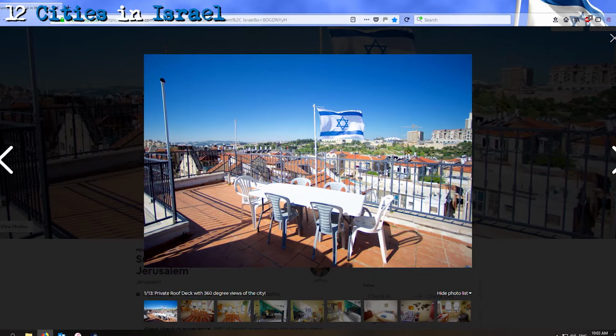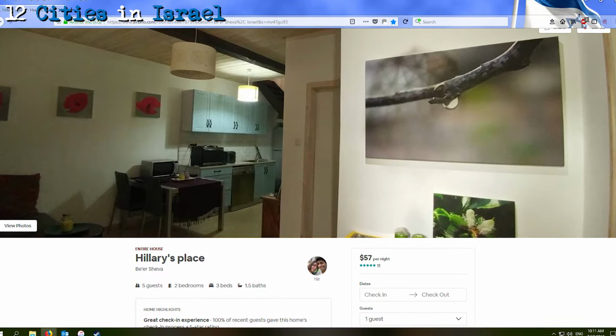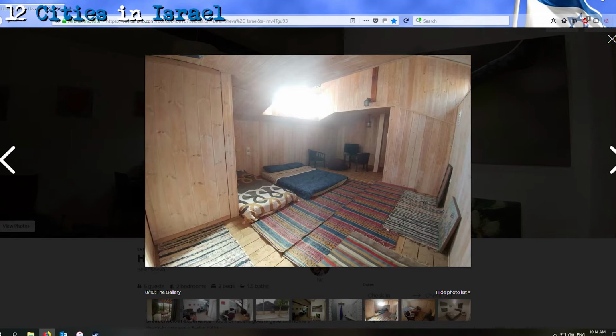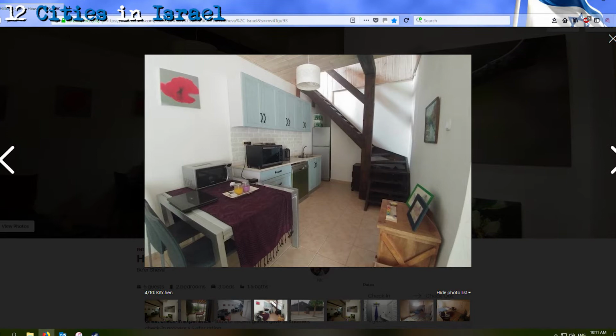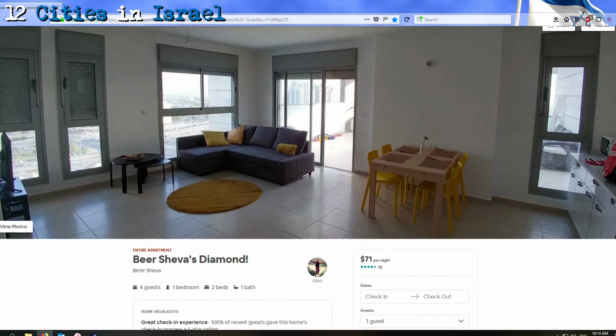Now, let's continue south to the gateway to the Negev, Be'er Sheva. This first house is in the old city and is conveniently located near everything Be'er Sheva has to offer. Next, this apartment is in the neighborhood that I used to live in and is around the corner from Ben Gurion University.